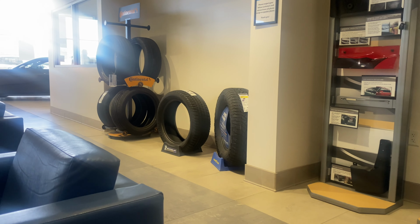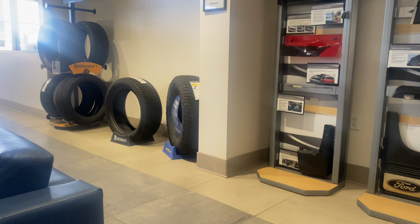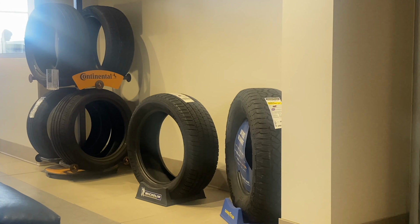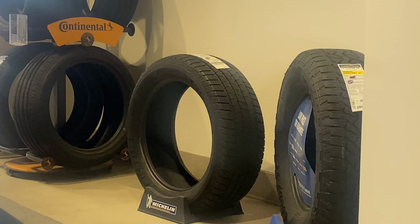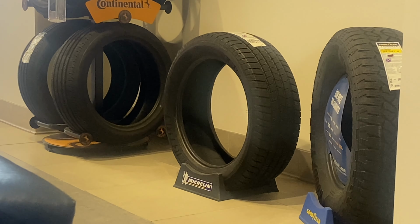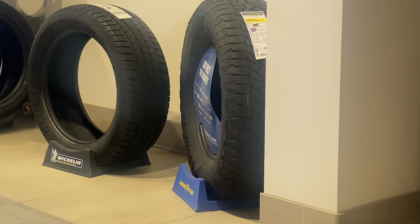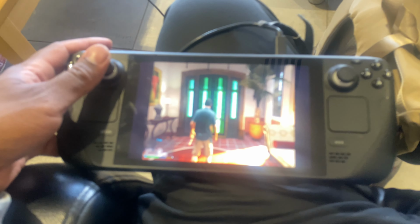Check out the tires. Continental. I believe we have Goodyear on our truck. But those are not bad. Bring it in closer. Look at the treads on them. Those are the Michelins. And over here is Continental. Oh, it's Goodyear right here. That's what we have on our car. The little bird me had the camera zoomed in so I didn't fit.